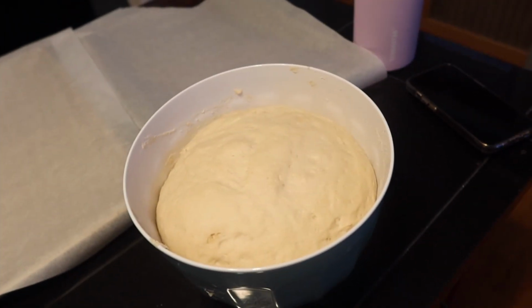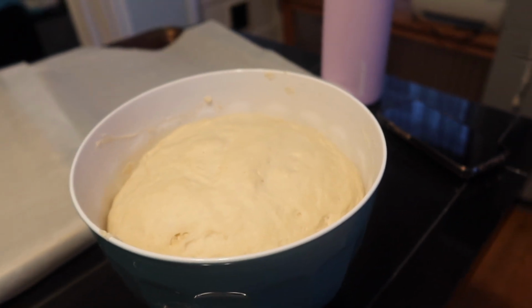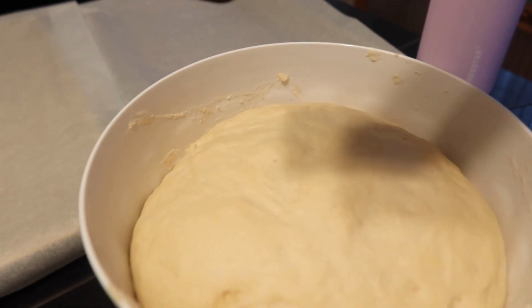All right, I'm going to put this stuff somewhere and then I'm going to do the next part of the pepperoni roll. Alrighty, so here's how much the dough has risen in that hour. So I'm gonna punch it down.